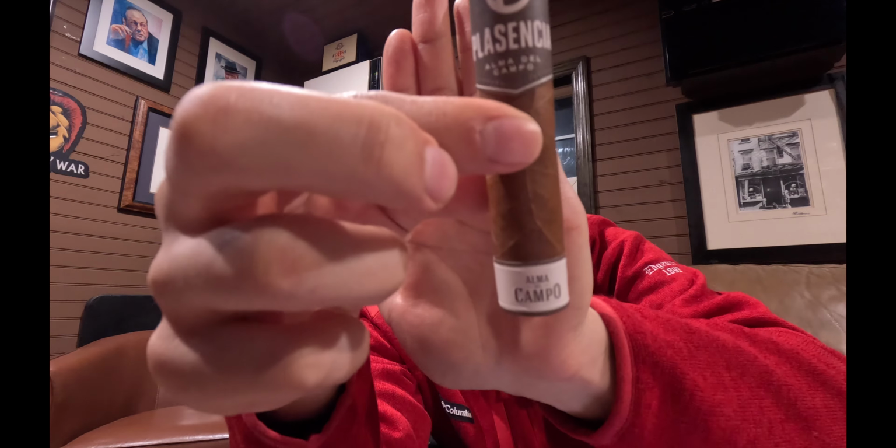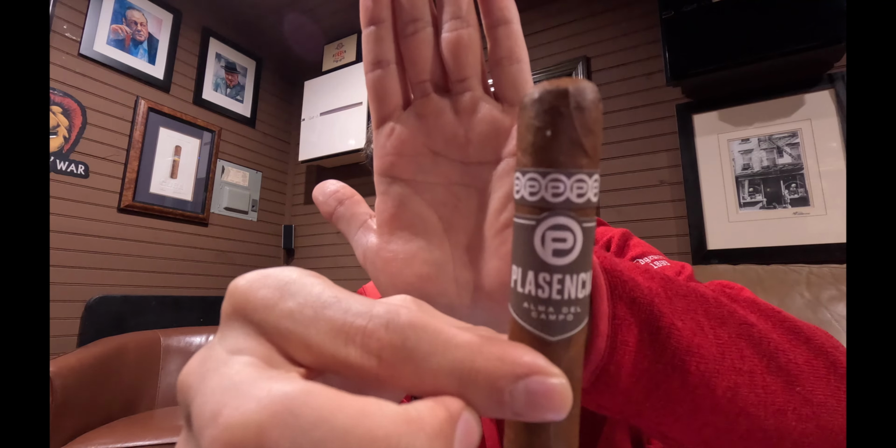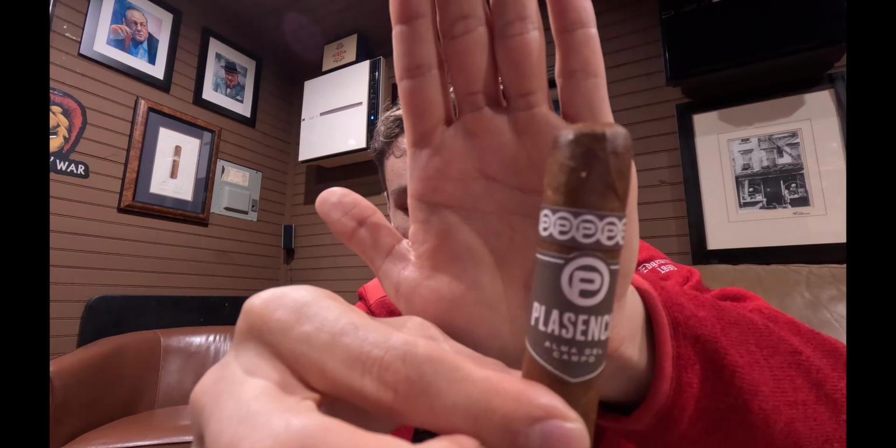We got three nice looking bands here. Alma Del Campo down on the bottom, the Plasencia regular band up on top there, and then the P bands up on top. Nicaraguan wrapper, Nicaraguan binder, and the long fillers are Nicaraguan as well. The long fillers are grown and aged by the Plasencia family themselves at their extensive factories in Honduras and Nicaragua, this one being the Nicaragua factory.